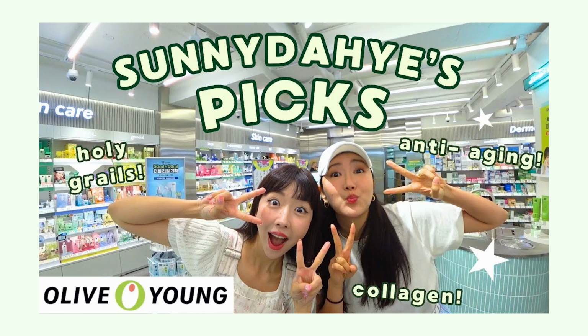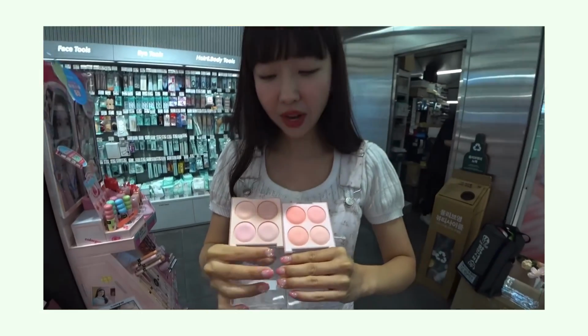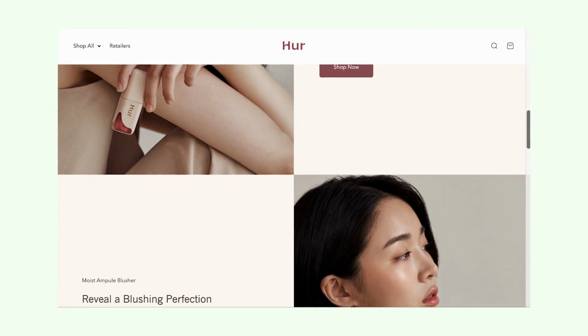And oh my gosh, one of the guests that I forgot to mention is Sunny Dahye. Sunny has so much knowledge, not just in skincare but in makeup products as well, and just such a well-rounded knowledge of beauty. She is also the creative director of House of Her. She's the co-founder as well. So yes, please do check out that episode with Sunny as well.